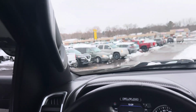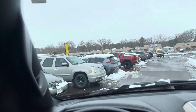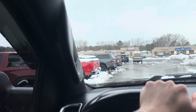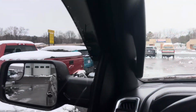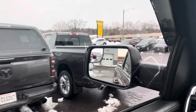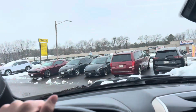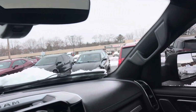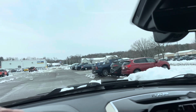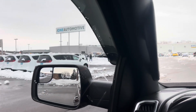Must be the employee parking. Oh, Ram Limited over there. Cleaning out the car lots. There's a nice Laramie with a topper on it, though. Not a huge fan of that. Charger or Challenger there. Dodge Dart. I like that Dodge Dart. Not much for cool cars outside.